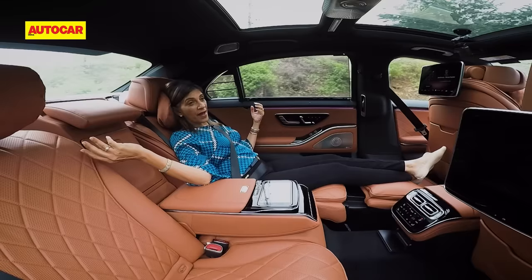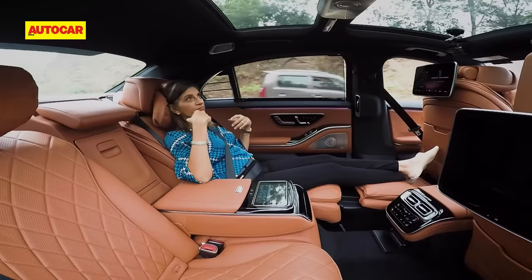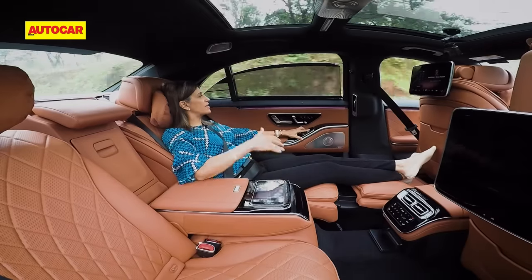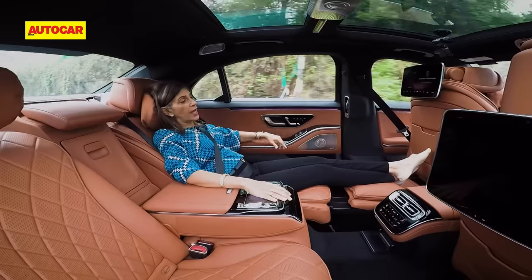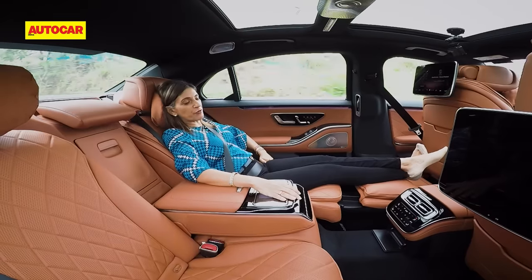Now, apart from that, it's like being in your living room. I've got a skylight with this massive panoramic sunroof. I can put the blinds down and have this nice massive window. Or I can just stream something and watch it on the television set or the tablet, that's right, in front of me.